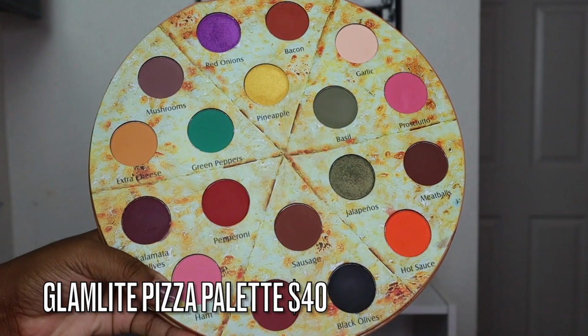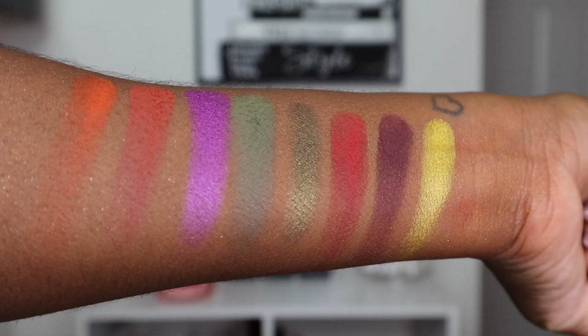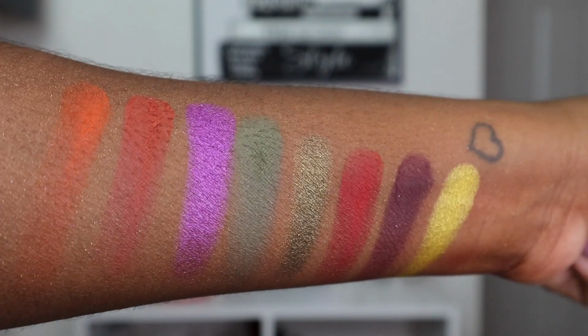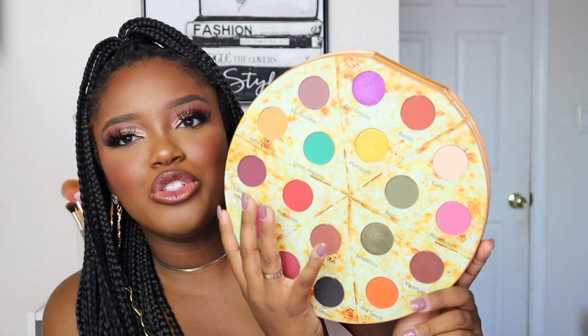It's the Glamlite Pizza palette. Now I was looking through all of my Glamlite palettes and I was trying to figure out which one I personally thought was great for the fall time, and I ended up on the Pizza palette out of all of them because a lot of Glamlite palettes, as we all know, are very colorful, but this one is colorful, but it's more muted colorful, but also at the same time it has those grungy shades.